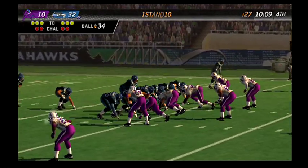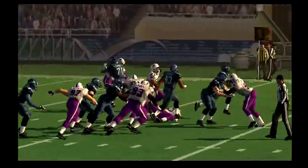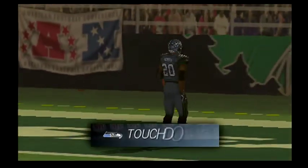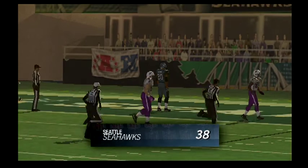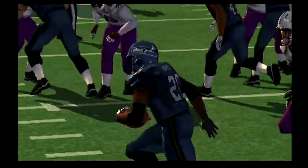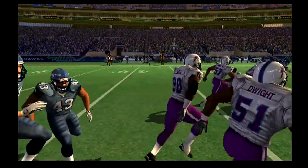They line up in the I formation. Sheds the tackle. The 40, the 30, the 20, the 10. Touchdown, Seahawks. When you talk about a dangerous back, this is what you have to be able to do. Not only get out there and outrun the defense, but have the power to bounce off the tackle and keep going.